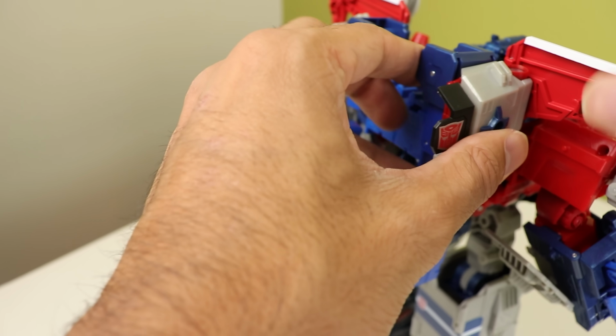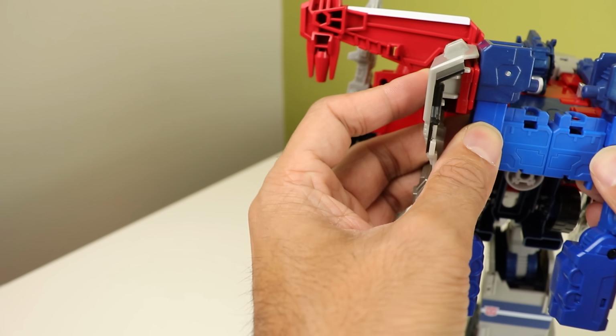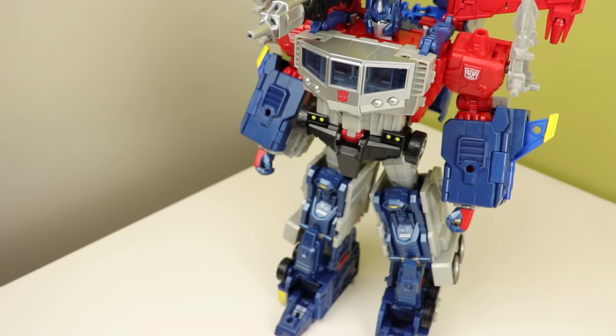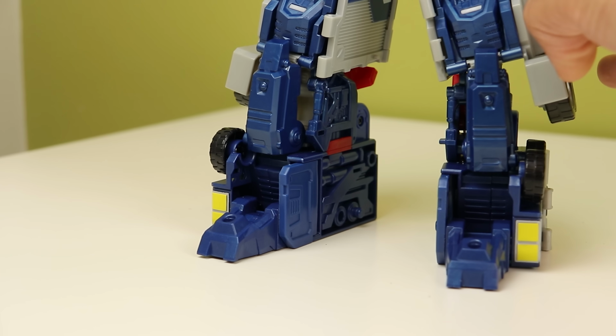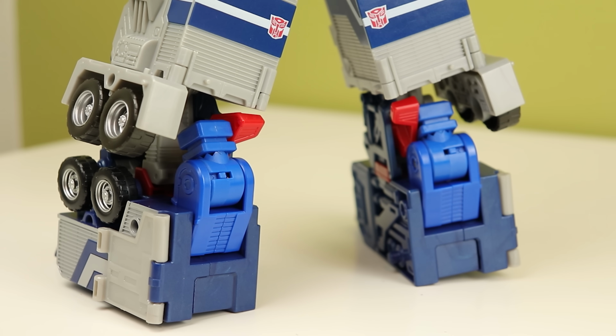Just make sure all this is nice and straightened out back here. Make sure it's clipped together. And then you take the shoulder cannon. That plugs into there. And there, yeah, he's done. He wants to fall over so much. Those ankles don't want to hold him on those tiny ass screws. There's a way to fix it, and I'm going to probably do that when I'm finished this, but out of the box, yeah, he keeps leaning.